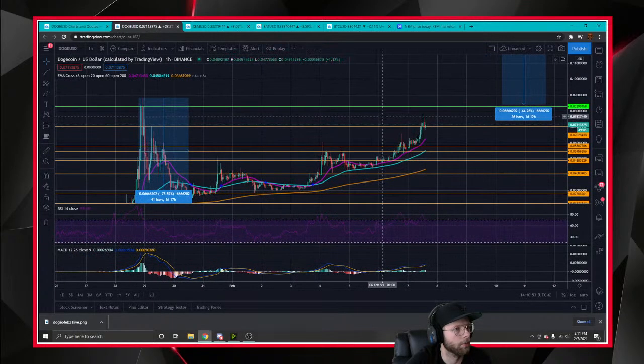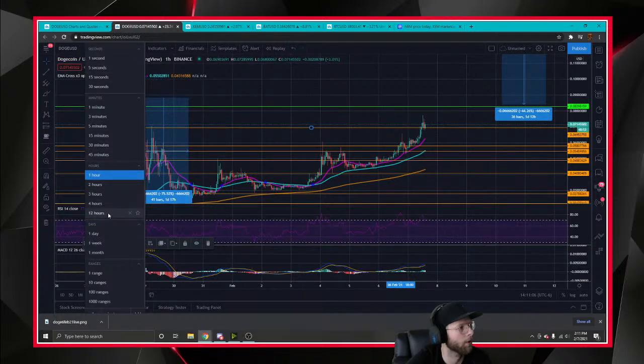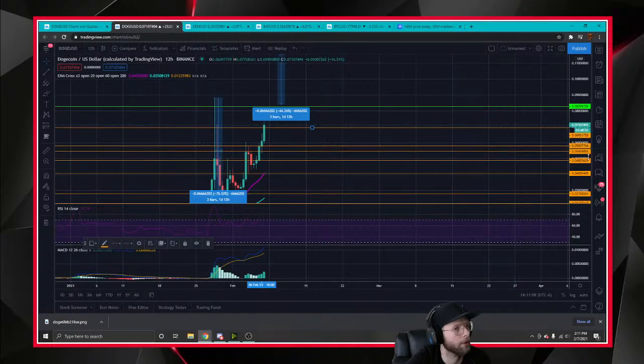And if we look at the current price, most recent pump has been 7.7 cents. And now we're doing a little back testing of this important level. Right now I'm on the 1 hour scale. I think I had my drawings for 4 hours. So let's just pull up a different scale real quick.